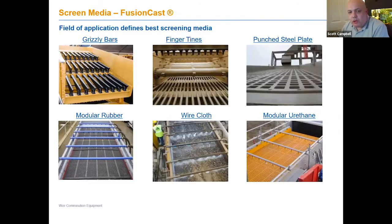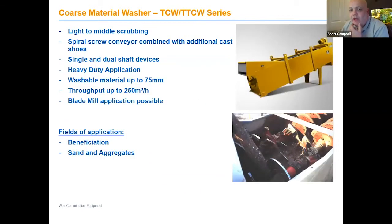We also do a full range of screen media. So if you've got a requirement for wire mesh, polyurethane, rubber, that all comes straight out of Weir produced facilities as well. So all built to European standard. We do a full range of washing equipment. So spiral washers as shown here. We also do blade mills.